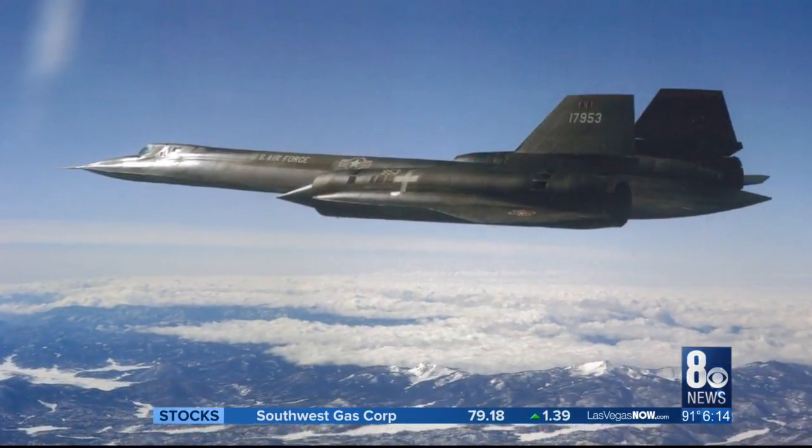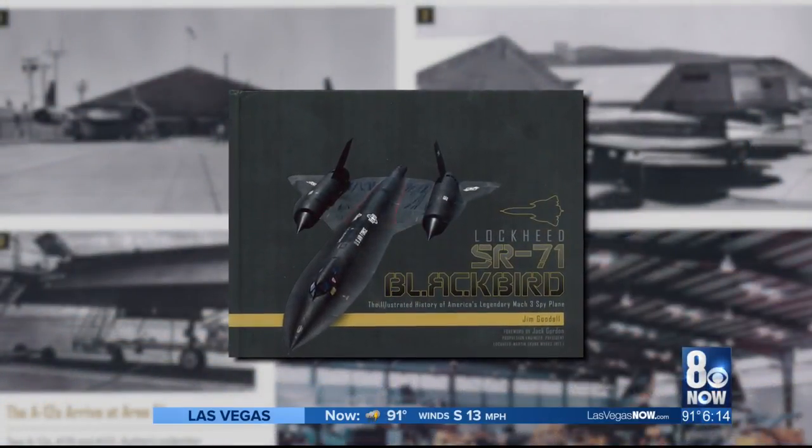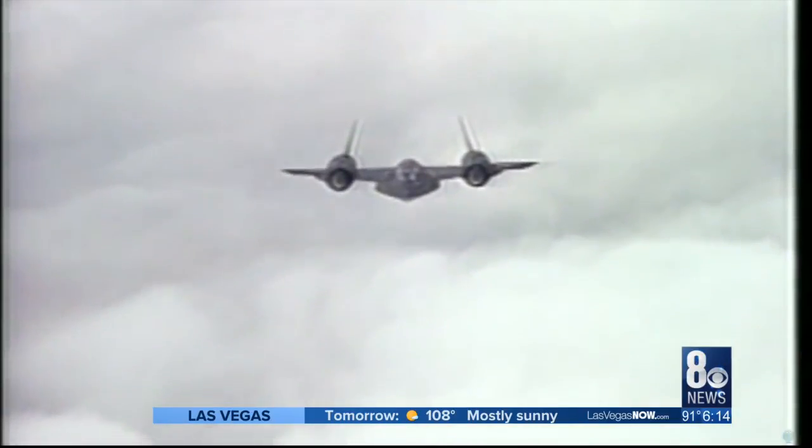He was smitten more than half a century ago, and this, his 24th book, is essentially a love letter written to a machine. This is a Buck Rogers airplane that was developed in the 1950s. And you look at it today, if you knew nothing about the Blackbird and you saw one at Nellis or you saw one at a show, I mean, you would be dumbfounded.